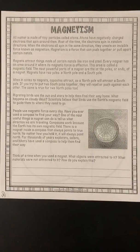Have you ever used a compass to find your way? One of the most useful things a magnet can tell you is what direction we are traveling. Compasses work because the Earth has its own magnetic field. There is a magnet inside a compass that always points to true north. No matter how you hold it, it will always point north. For thousands of years, explorers, sailors, and hikers have used a compass to help them find their way.